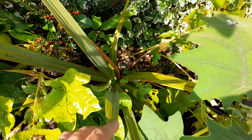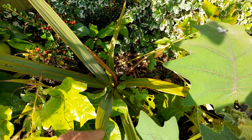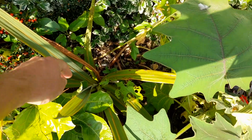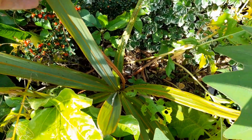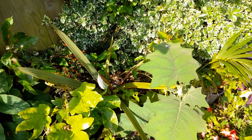So the Indivisa definitely survived our poor winter. I wouldn't say it's put on a huge amount of growth, but it's definitely opened up a good three or four fronds this year. So they can be quite finicky. So I'm pleased about that.